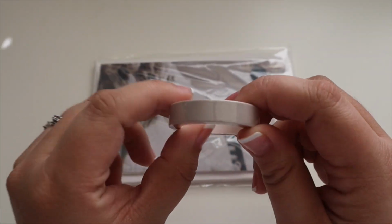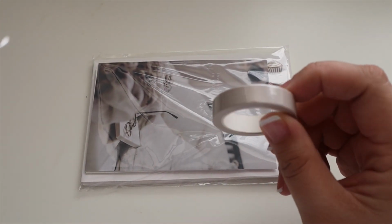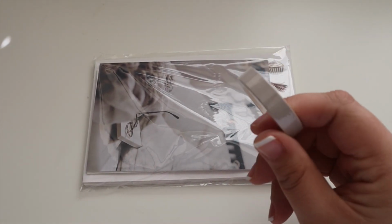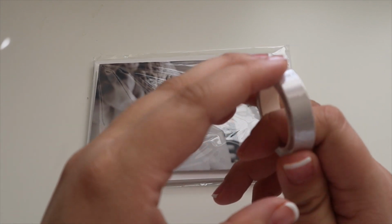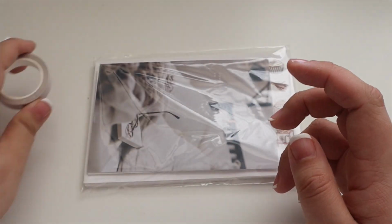I got some plain washi from her as well, just for the weeks that I want to use stickers and maybe not want to get a little bit decorative but not too decorative. I really love this and I feel like it complements the stickers that I use. So got that.